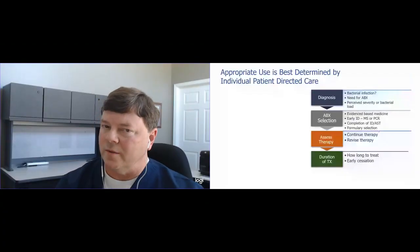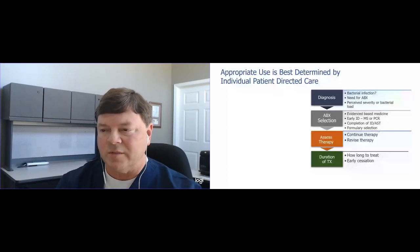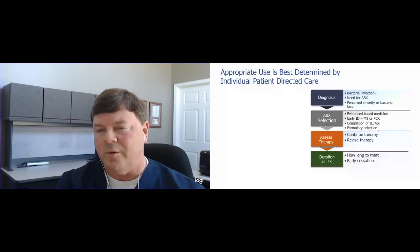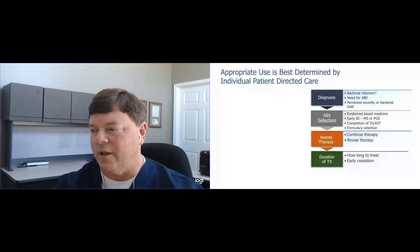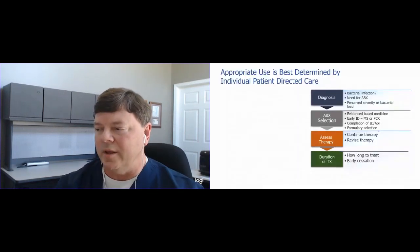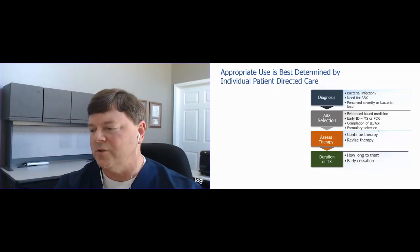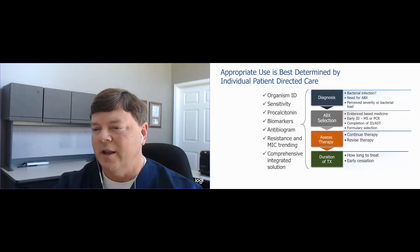Just because you grow something doesn't necessarily mean you need to treat it. And that's where that perceived severity of bacterial infection or burden and load comes into place. Antibiotic selection is based on evidence-based medicine, but that all comes from the information that we get from lab, and depends on the location of the organism, those types of things. And then once we begin antibiotic therapy on people, do we continue that? Do we have resistance? And then how long do we treat these people? So all these things come together, but all of these pieces actually come from the laboratory as far as the organism, the sensitivity, the biomarker side, and those types of things.